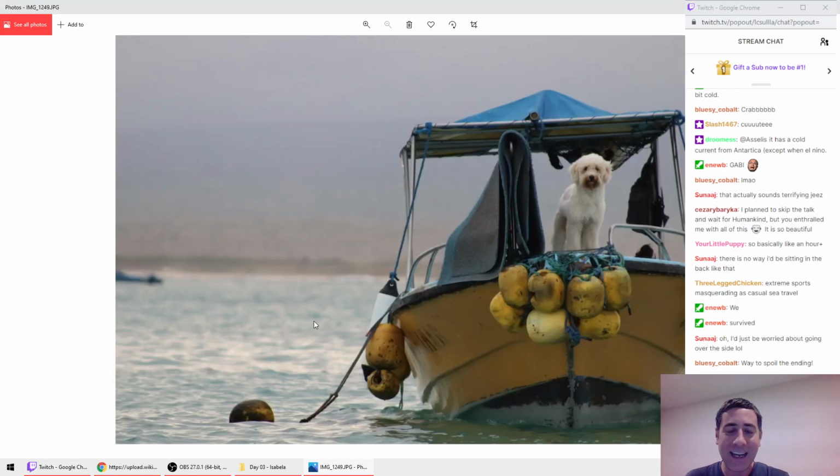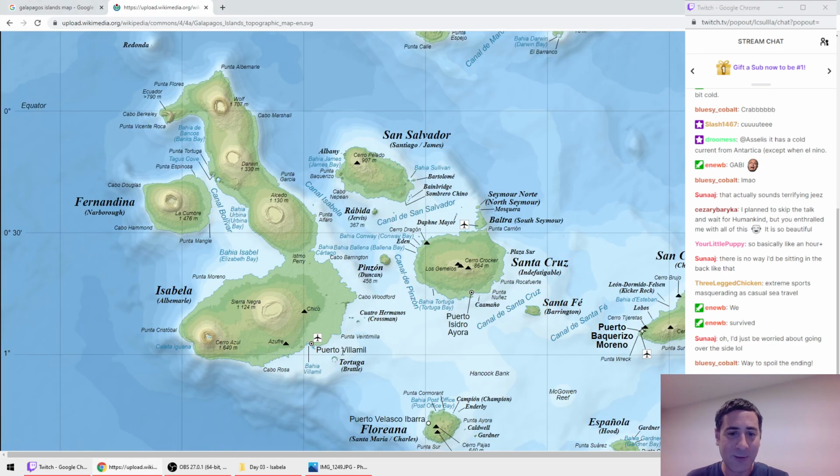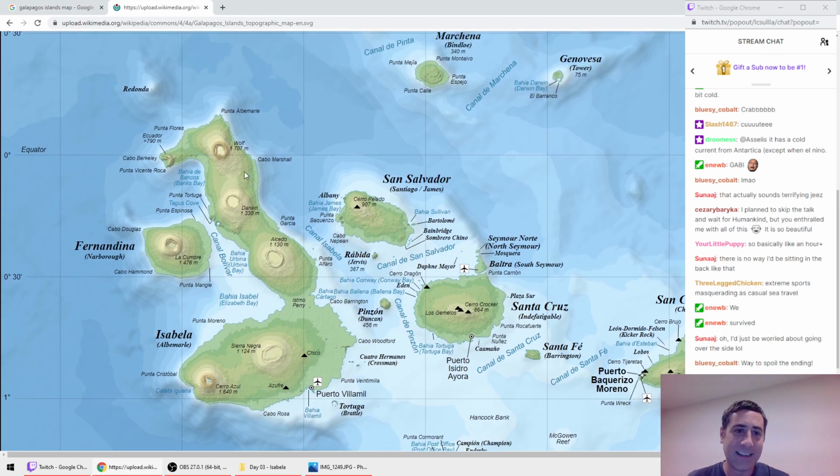Anyway, so we get there and we're pulling up to the little town in Isabella, which is Puerto Villamil, which is not large. I should mention that Isabella is the largest of the islands in the Galapagos. It has this horseshoe shape. It's basically six volcanoes, one, two, three, four, five, six, that each erupted. And I believe all these volcanoes are still active. Over time, as they erupted, they created an island.